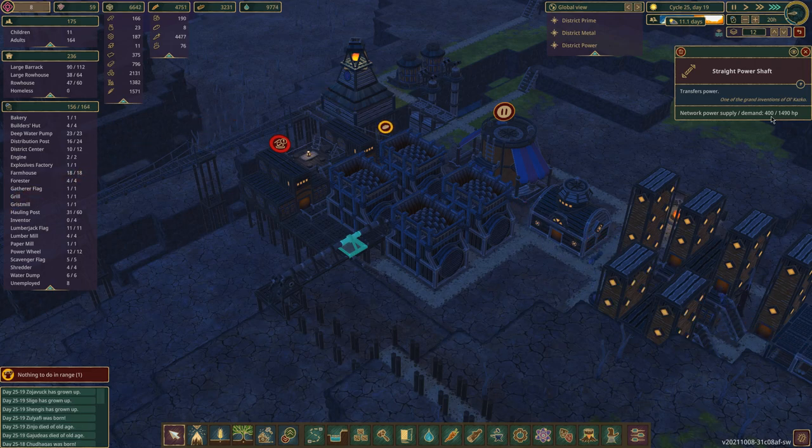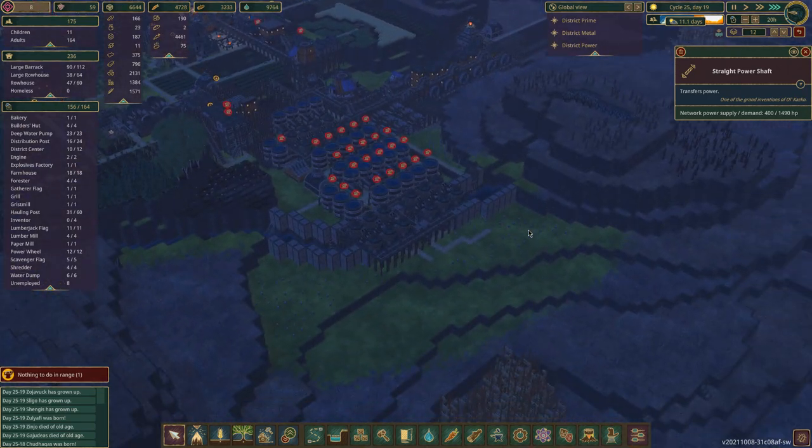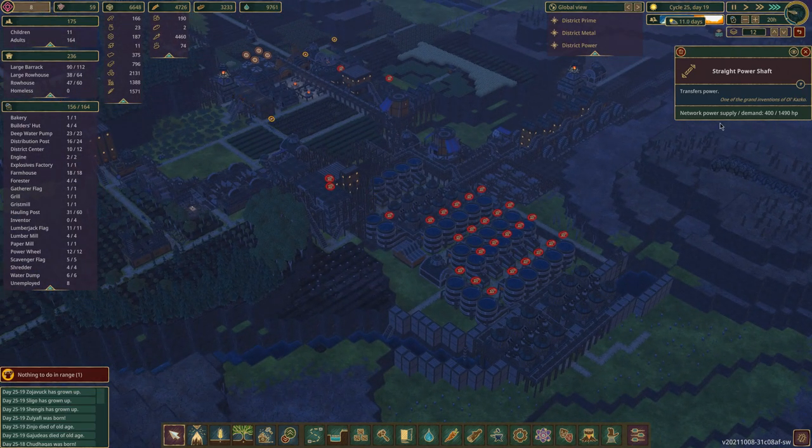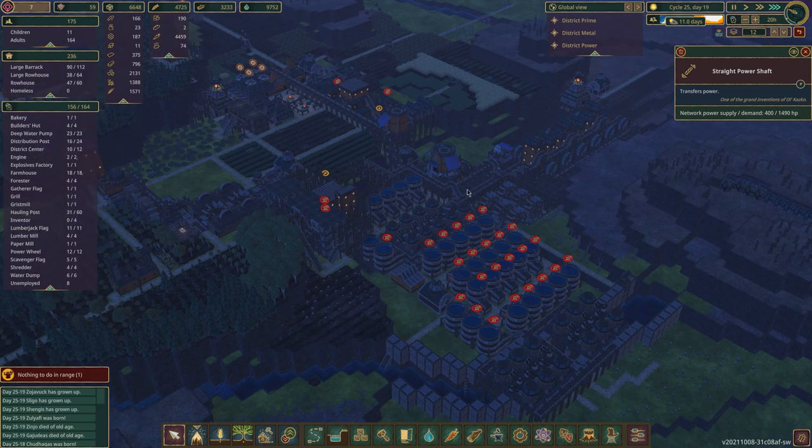Supply and demand. Demand is 1490. I will always read that backwards. I get it, supply demand, but I can't read a fraction backwards, man.